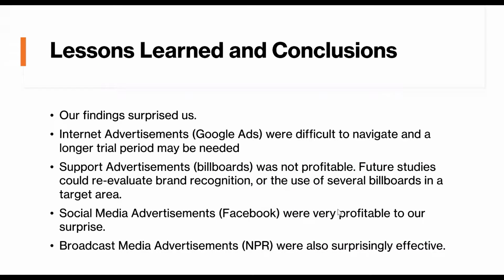So what did we learn from this project? Well, our findings definitely surprised us. Google Ads was supposed to be the way to advertise these days. And for us, it wasn't as successful as we had hoped. It was difficult to navigate, and we think maybe it could have been that by the time that we had kind of gotten the hang of it, the trial period had ended.